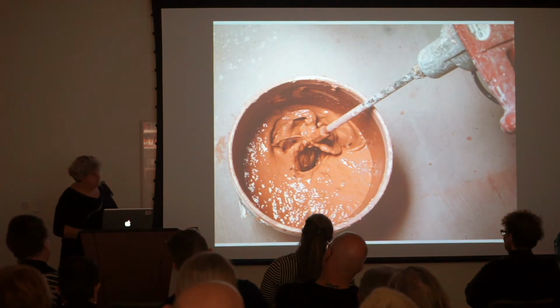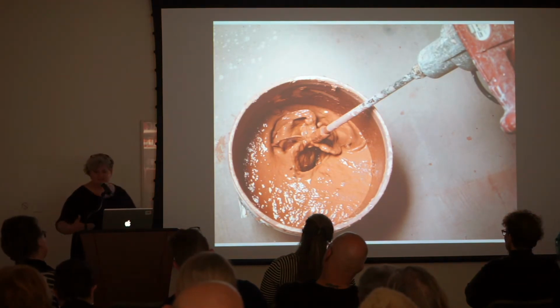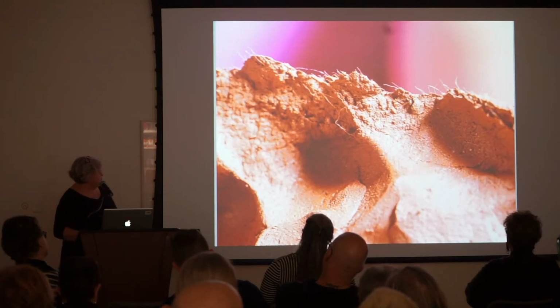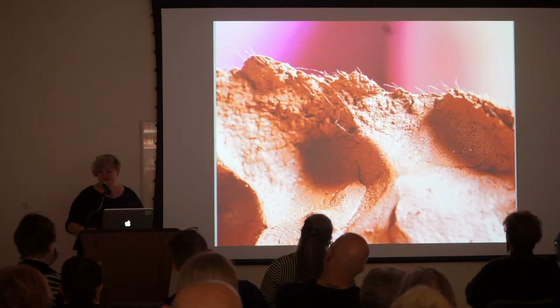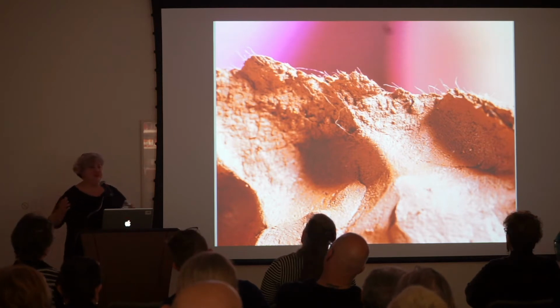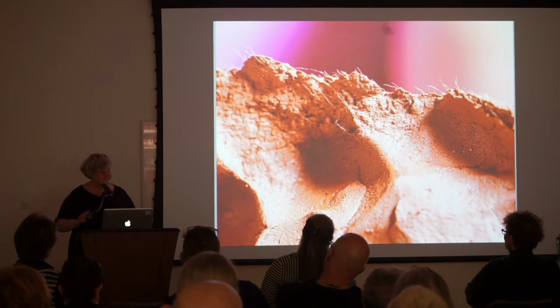Mixing clay, mixing fiber, just plunging it and moving to a slurry. There you see the fiber in the clay. I have a tremendous amount of strength. That's why I can move between ceramics and fiber processes. I can move between those areas very fluidly.